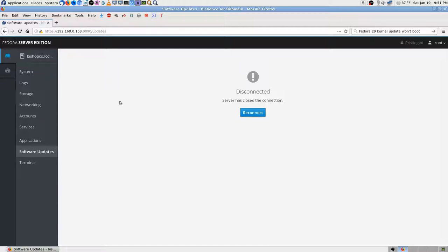Anyway, I went ahead and ran the updates manually from the remote admin app, hoping that it will fix my new kernel. After I updated to a new kernel, it wouldn't boot. But I did read some things that fixed it.